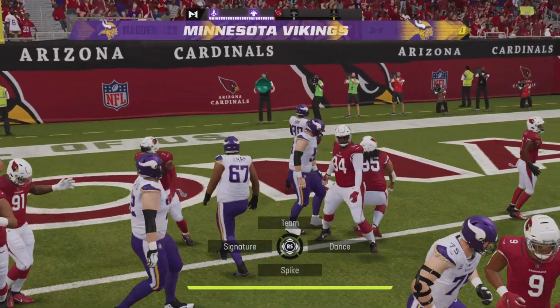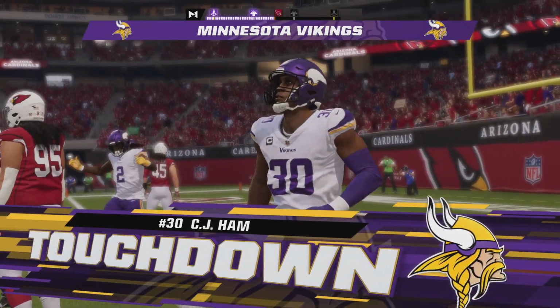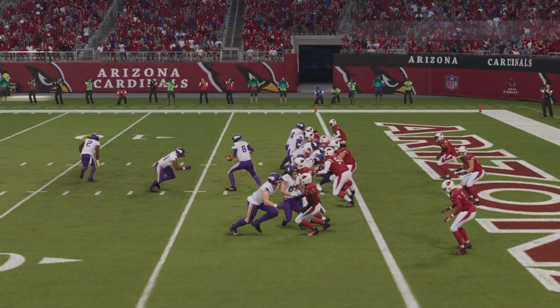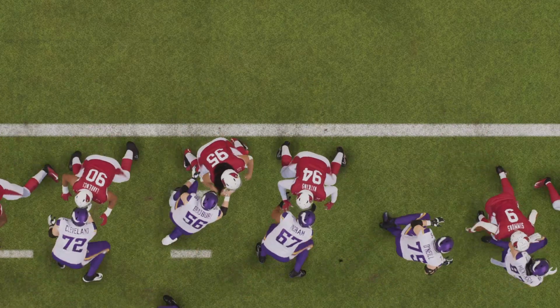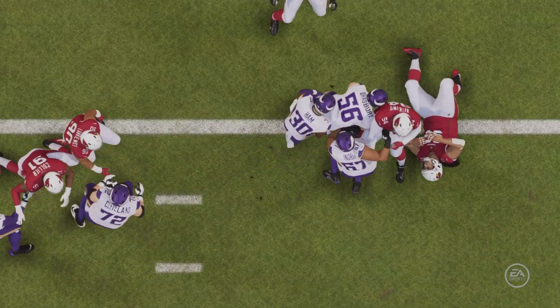Trying the power game with Ham. And he'll get in. Touchdown, Minnesota. C.J. Ham taking it in from 2 yards out. And the Vikings take the opening kickoff of the 3rd quarter and drive right down the field to extend their lead.